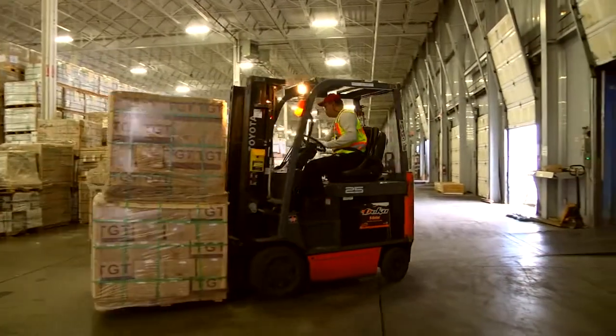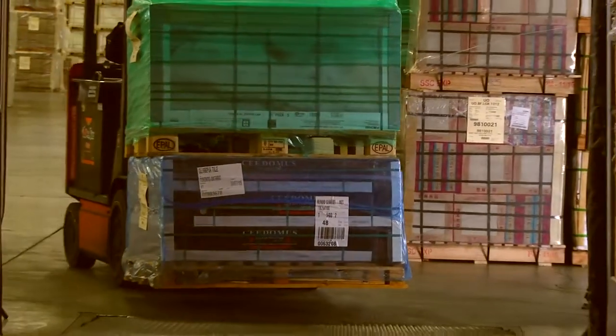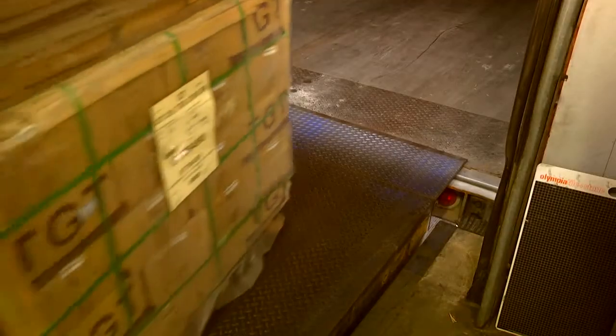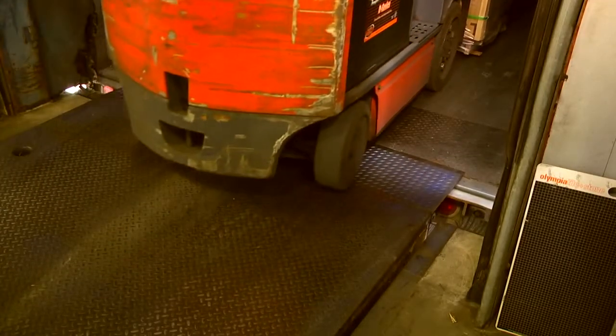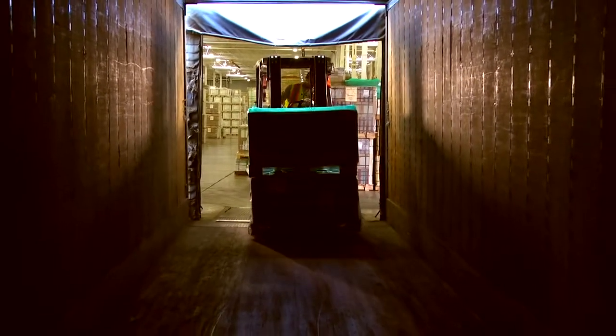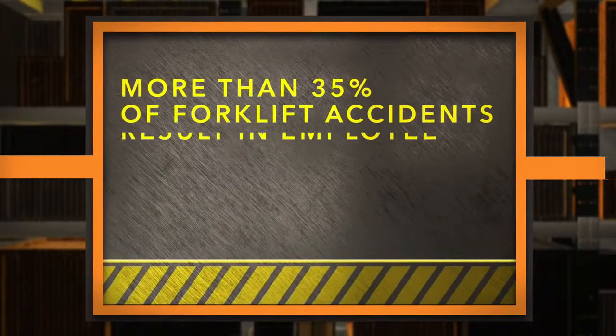Fully loaded, at 15,000 pounds or more, it's easy to see how a forklift puts enormous strain on a dock trailer during loading and unloading. Heavy cargo, imbalanced loads, aging trailers and landing gear, uncertain weight-bearing ratings, and the unavoidable twists and turns of forklift operation all contribute to the peril.